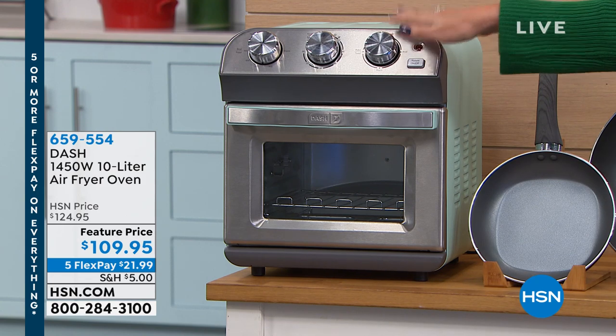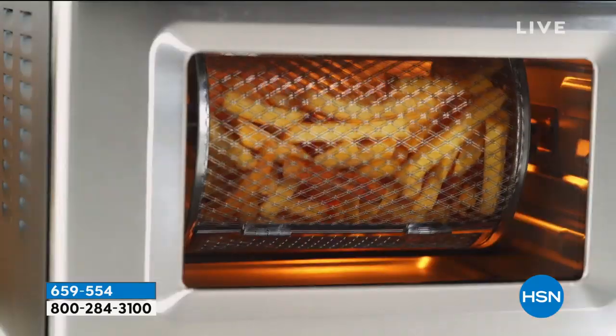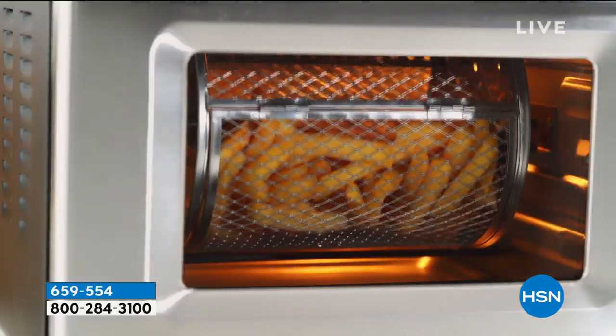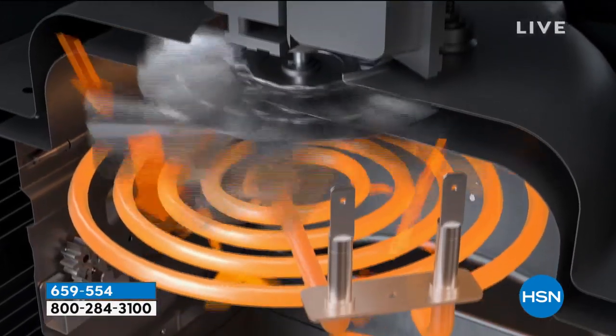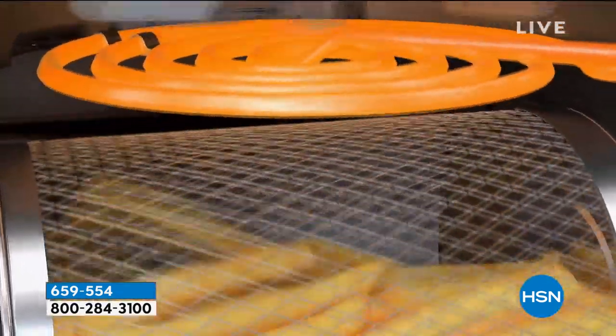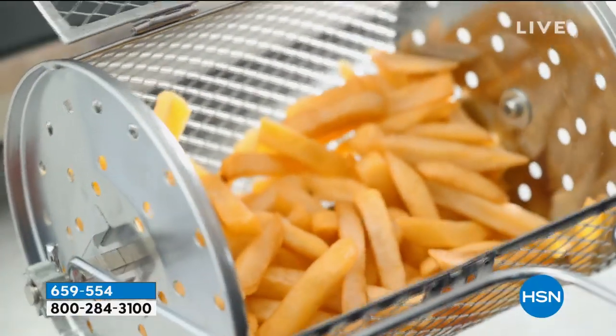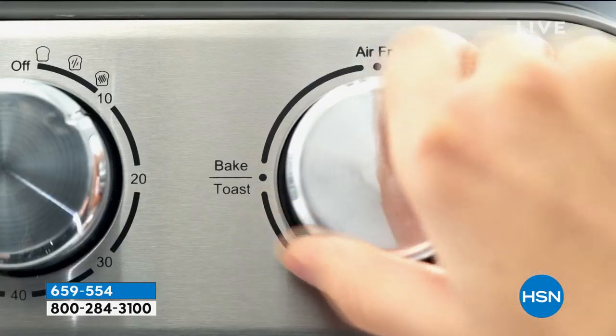And a feature price today of $109.95. This is my favorite part right there. Look at that. Rotating basket. How brilliant is that? A rotating basket. So now when you get that hot air circulating, it's gonna come through and just crisp everything and brown everything so beautifully. But being able now to have an air fryer that does more than just air frying, that does it all. That's coming up.